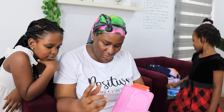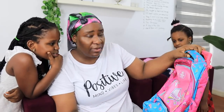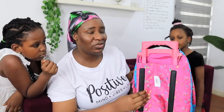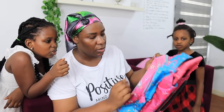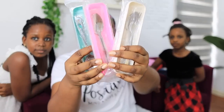It's very tiny. Thank God I didn't buy it for all of you. Oh, we bought a bag for Sophia. True, I forgot that we bought a bag for Sophia, but Sophia has a bag. The bag Sophia has is not a trolley bag, so there's no point buying her a backpack that she'll be trying to carry with her box and everything. So we just bought her this trolley bag. So we bought their spoons for school.